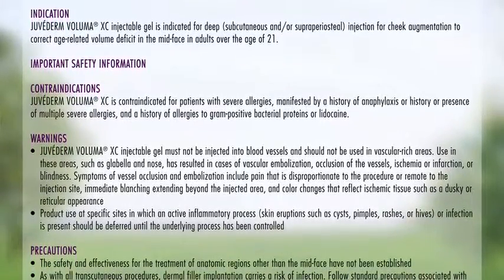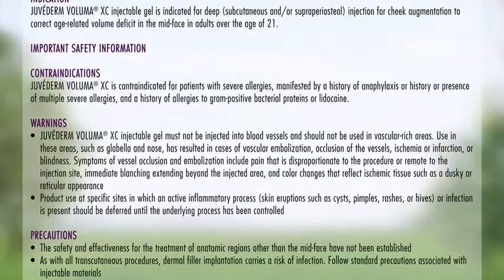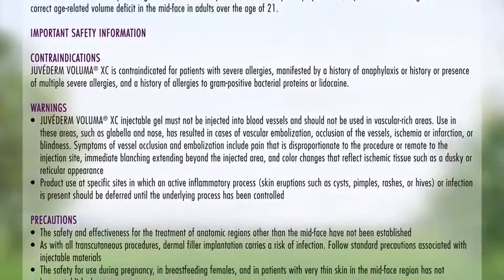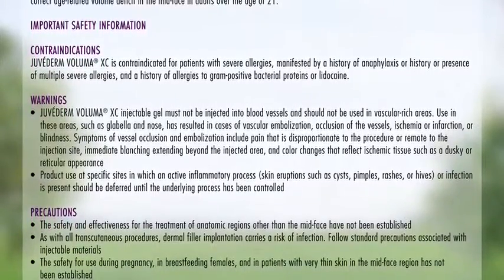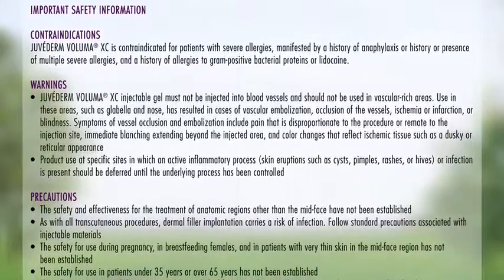Precautions. The safety and effectiveness for the treatment of anatomic regions other than the midface have not been established. As with all transcutaneous procedures, dermal filler implantation carries a risk of infection. Follow standard precautions associated with injectable materials.